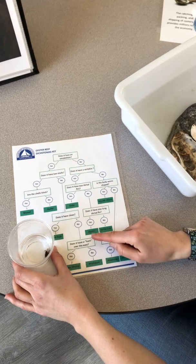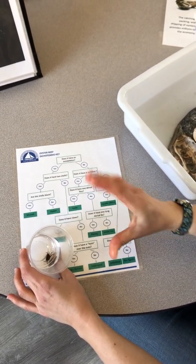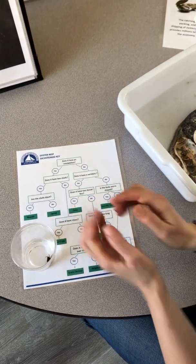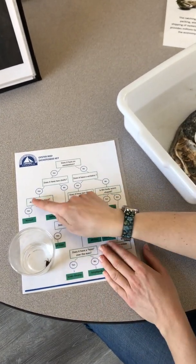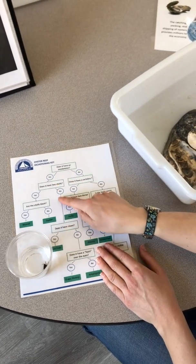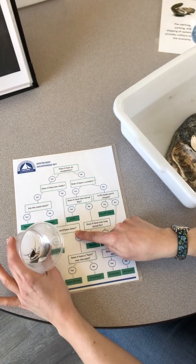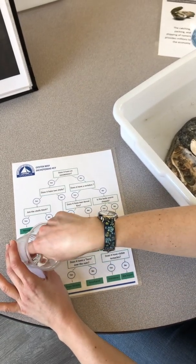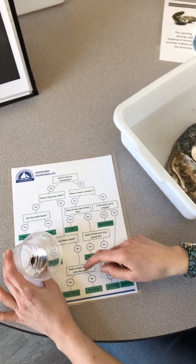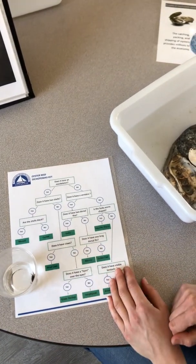Well, the next question we have is, does it have two shells? Well, I don't really see a hinge, like an opening and closing for two different shells like our oysters have. So no, it doesn't have two shells. It just has one continuous shell around it. So I follow the no answer. Does it have claws? Oh, yes, this little guy definitely has some claws. They're quite small, but he's got some claws. So he's a mud crab.